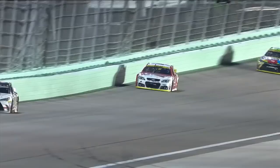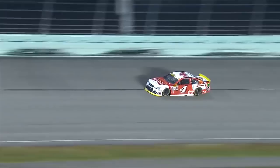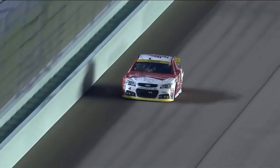Kevin Harvick, the laps that he has led with Stewart-Haas Racing in just 72 starts. Almost as many as the 466 previous starts with Richard Childress Racing. It's been an incredible run for Kevin Harvick since he moved over to Stewart-Haas Racing with Rodney Childers as his crew chief. With more, let's go to Marty.